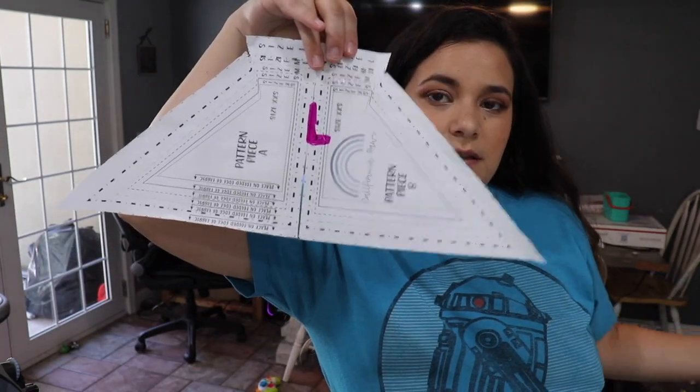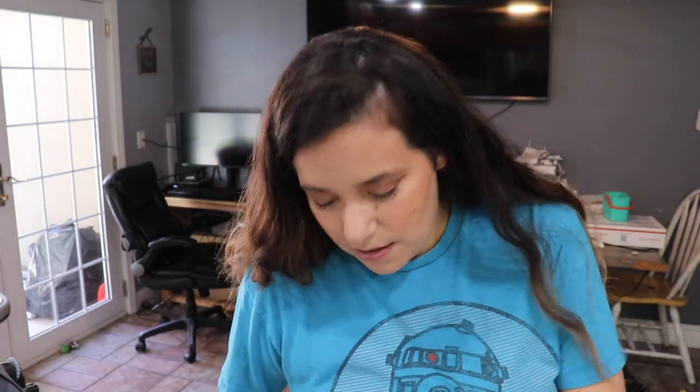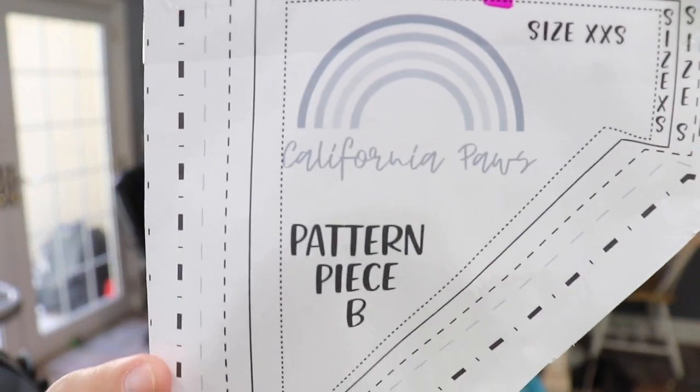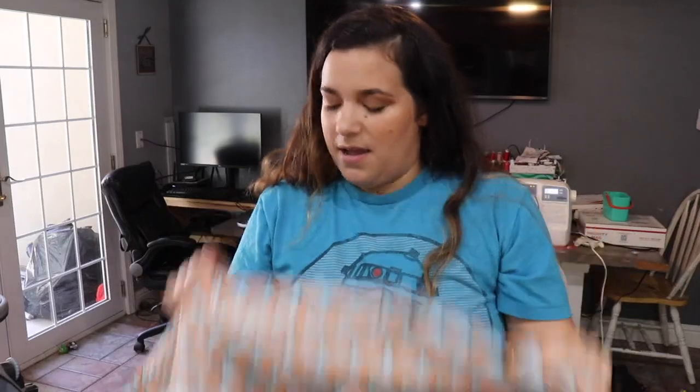My next two orders, the next one is for a taco themed dog bandana. So you guys can just watch me make that. I have little templates. The bandanas that I make go over the collar for a dog. I got this pattern from California Paws on Etsy. I love this pattern. It fits perfectly on the dog. So here's my little taco themed fabric. I'm gonna cut this out.